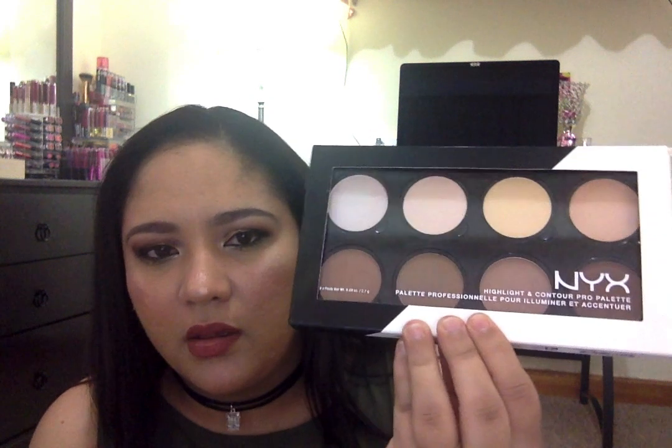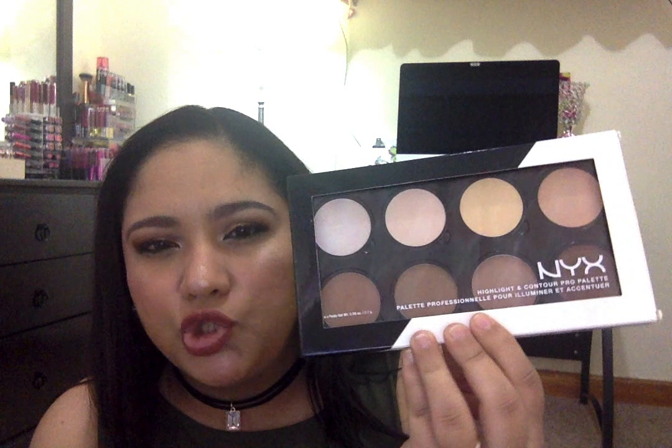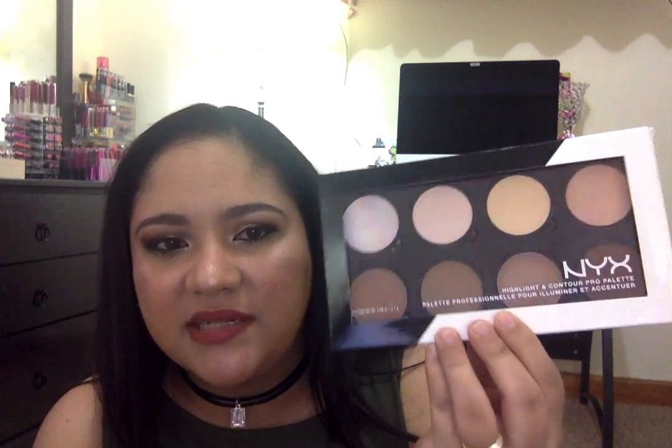And then last but not least, I really wanted, this was on a wish list of mine and she had it, so I bought it one time. And this is the NYX Highlight and Contour Pro Palette. I paid $230 from her for this palette, and I just love it already.